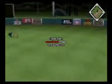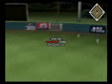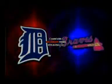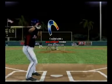Swing and a liner toward right center. Base hit. Now this rolls all the way to the wall, and he will coast into second with a leadoff double. Get a good look at this one more time, as this ball's really hit hard and it's going to wind up an easy double.